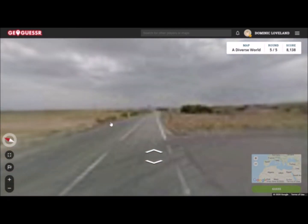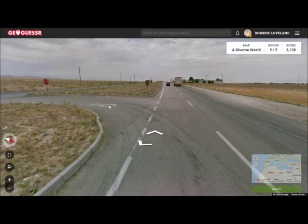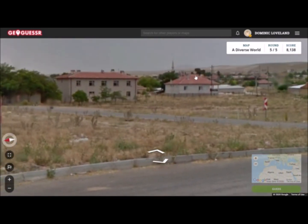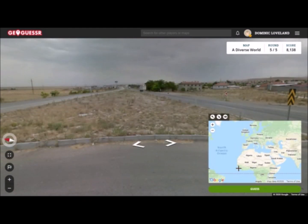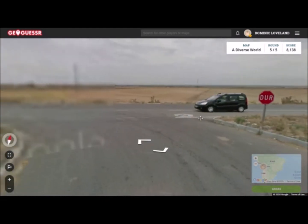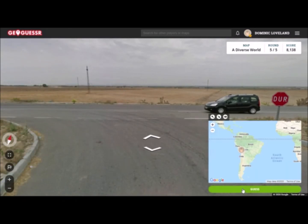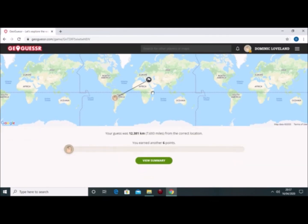Yeah, I mean, South America does look quite like this, but without actually looking at it, you can't really make the difference. Yeah, this village looks very Turkish. If you'd described this village, I might have got closer. But a lot of South America does look like this, long roads with dusty fields. Anyway, let's guess. Yeah, it was Turkey. I think 6 points. That's not a lot.